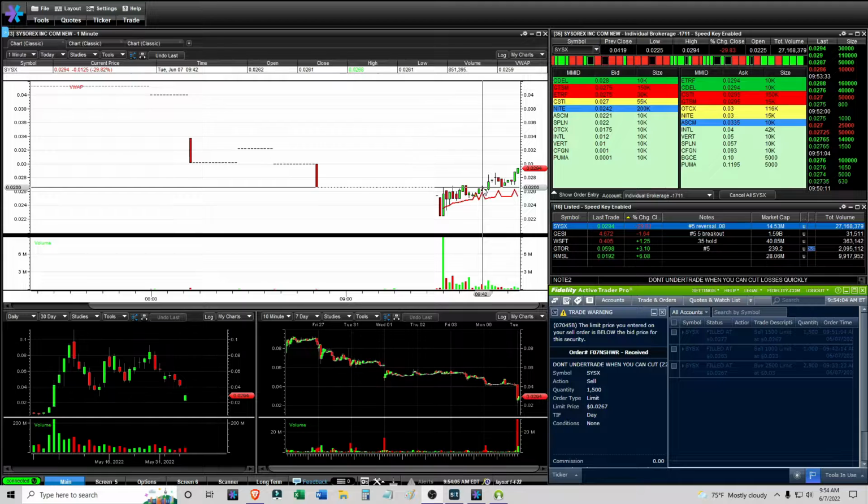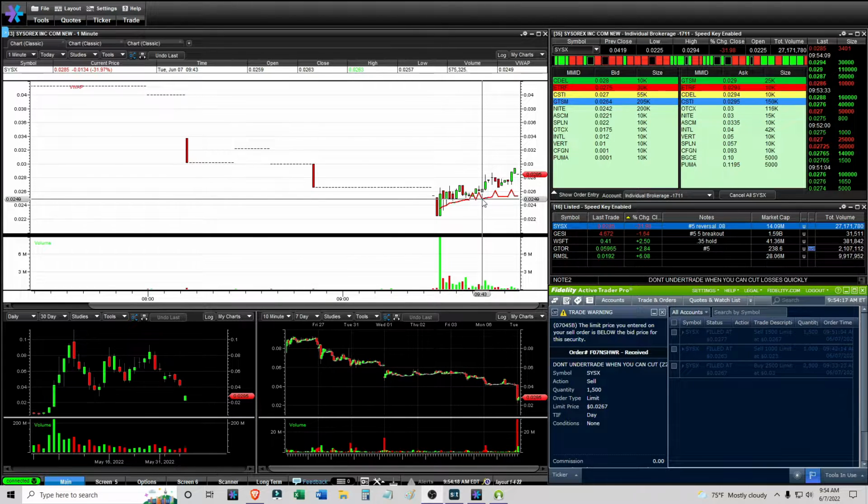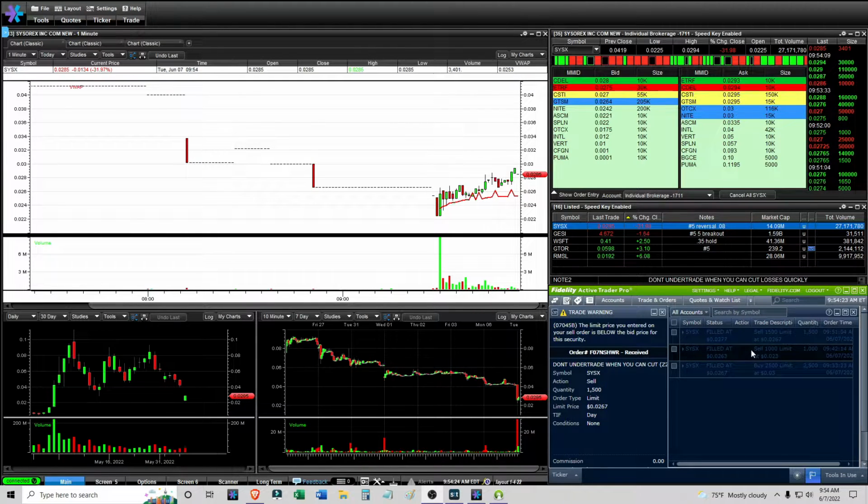I can get out about half of my position for about break even, a slight loss. And if it doesn't work out because of the price action, it's just not going to work out here. I'm going to cut the other piece of the position if it breaks under VWAP, and then I won't have to cut my entire size under VWAP for a loss. And I think that was pretty good. I continued to hold on to the setup.